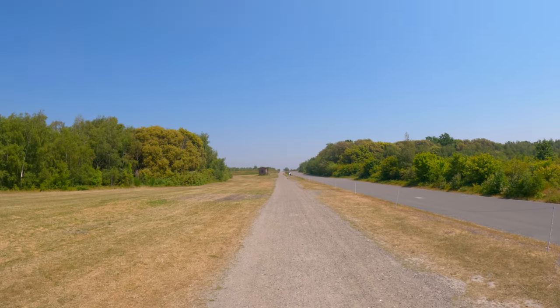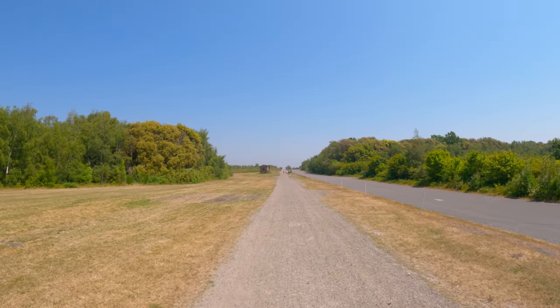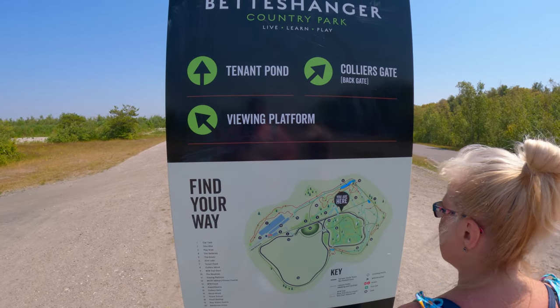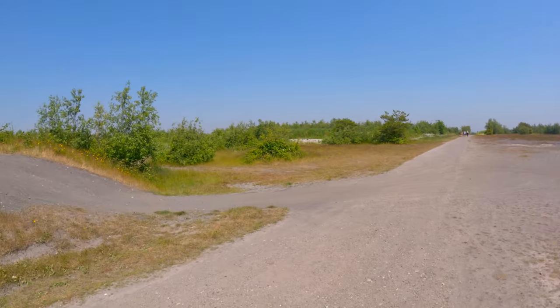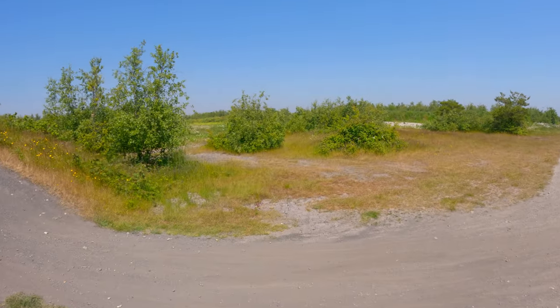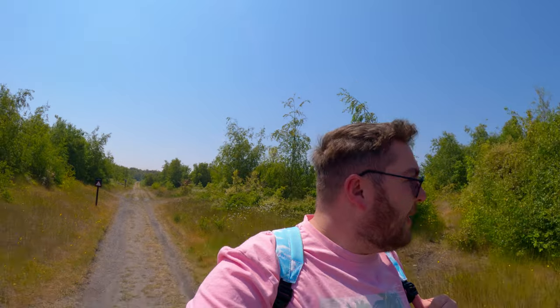Onwards and upwards. Just another 10 miles to go. So shall we make our way to the viewing platform? What do you reckon? Yeah, which is down that way. Okay, looks promising. We're seeing all these signs, but for all intents and purposes, it does look like we've taken a wrong turn. But all in good faith.